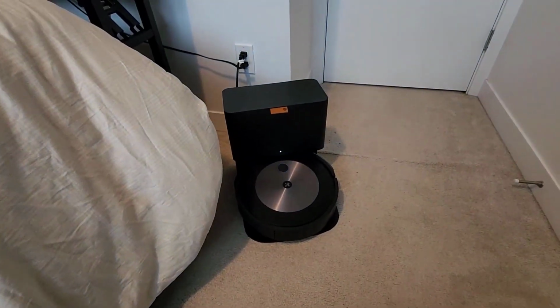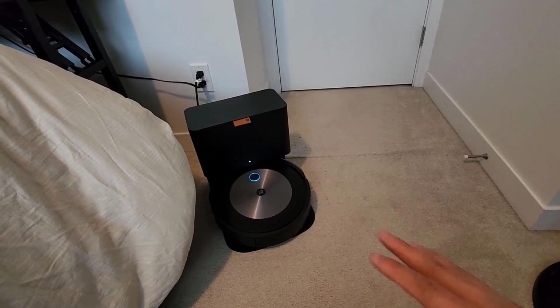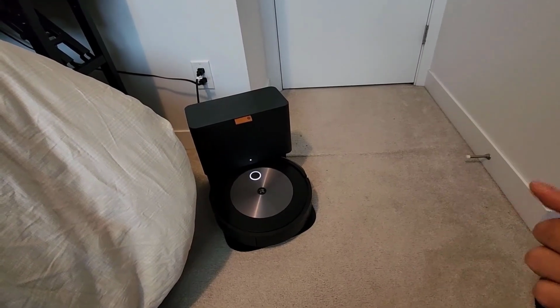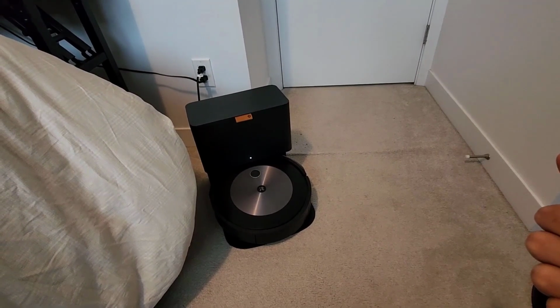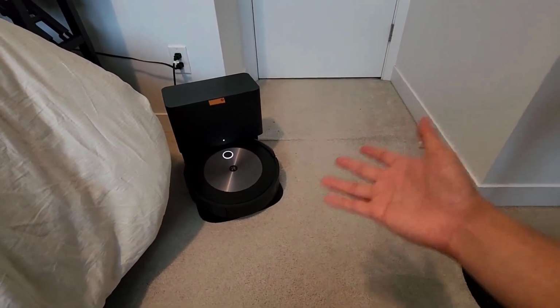So that is the emptying noise. As you have heard, that is quite loud, so you wouldn't want to put this base anywhere near where you're going to be regularly hanging out. But an advantage of that loud noise is that it really speeds up the unloading process, because a lot of the other vacuums take a lot longer to suck everything out.